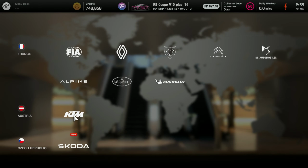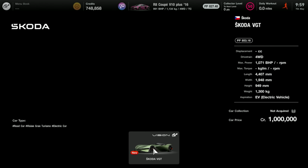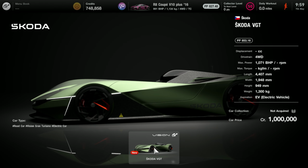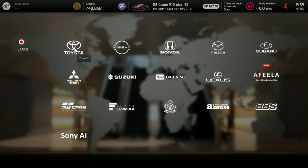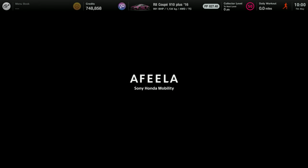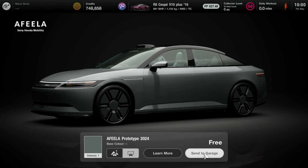So over in Europe we have the Skoda Vision Gran Turismo car, which is very Vision Gran Turismo-y and costs the usual million credits, so I can't really afford that. And then if we go all the way back and over to Asia, we have the Afeela Sony Honda Mobility, which is essentially the Sony car, which is free. So yes, let's send that to the garage.